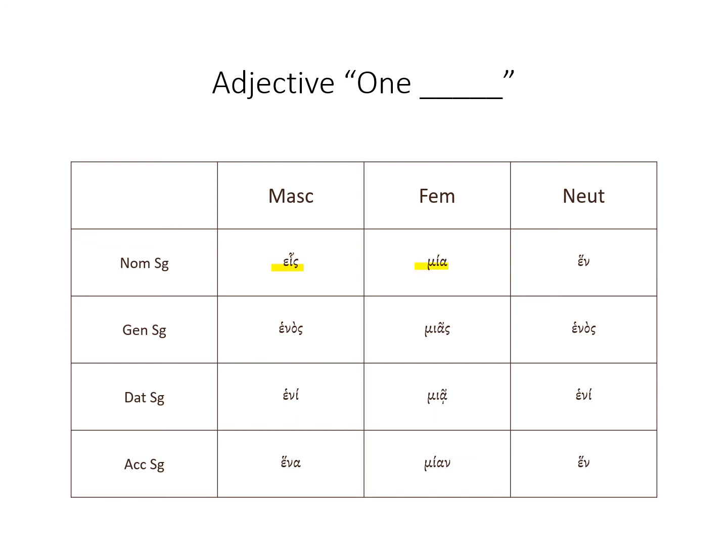Heis, mia, hen, words for one. Again, masculine, feminine, neuter, going to be a little different here, but you can see the principle with the genitive singular, os, the sigma there, and os here, following the first declension pattern and third and third.